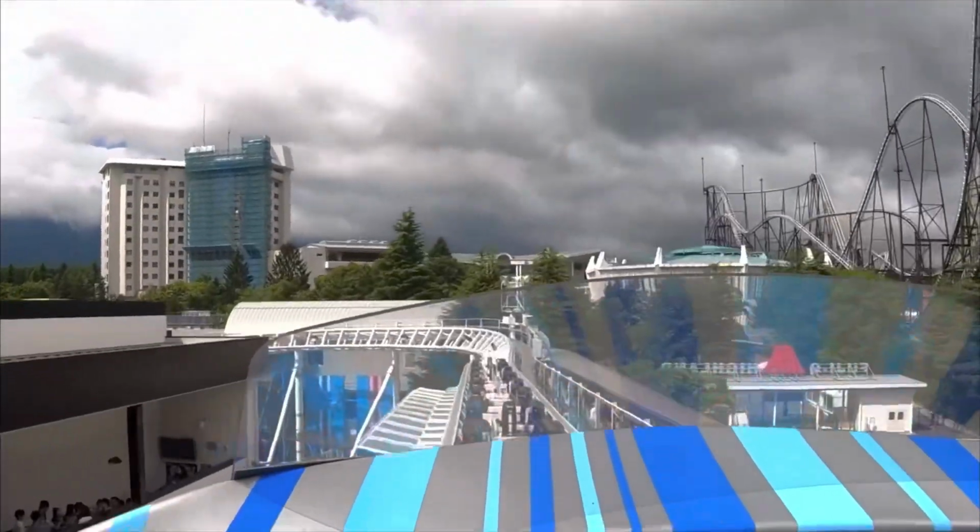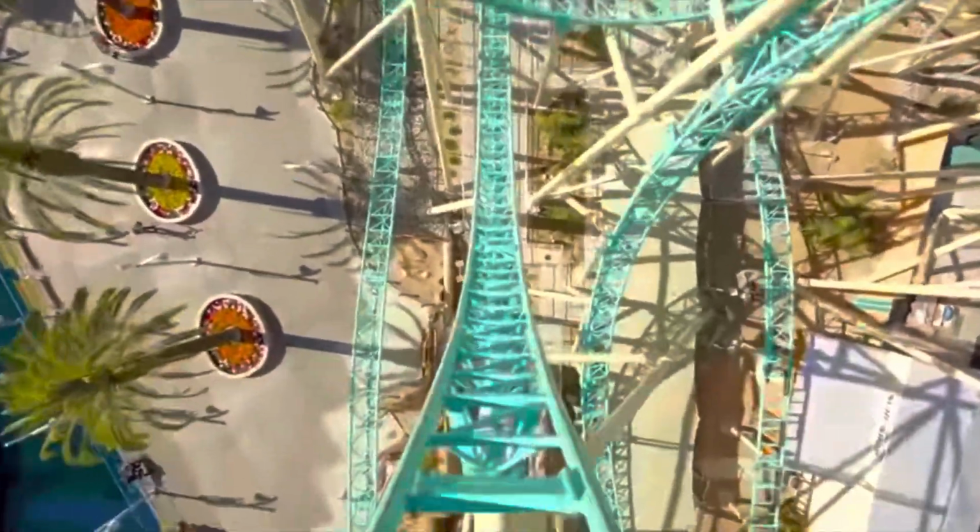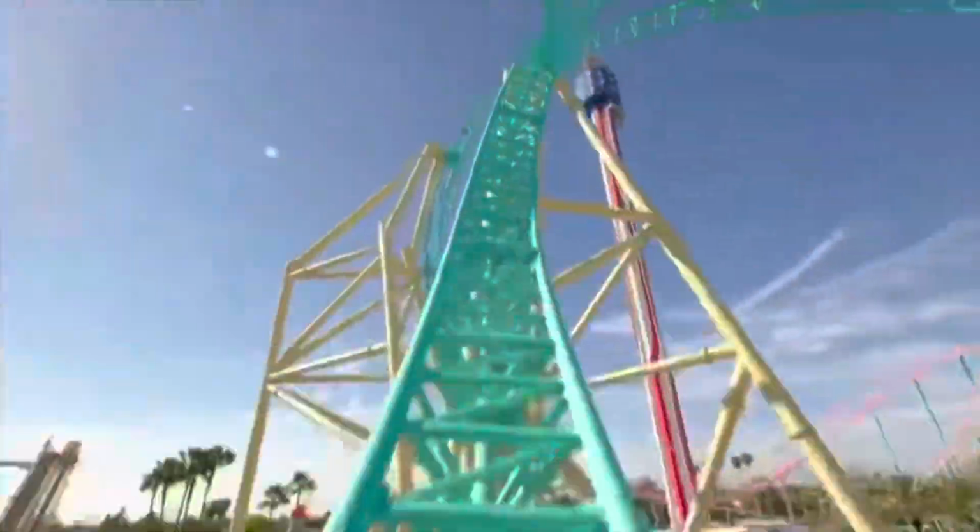So yeah. A bunch of outstanding coasters on this list, and there are some parks with other great 1, 2, 3 punches, but I felt like these were the best in the world.